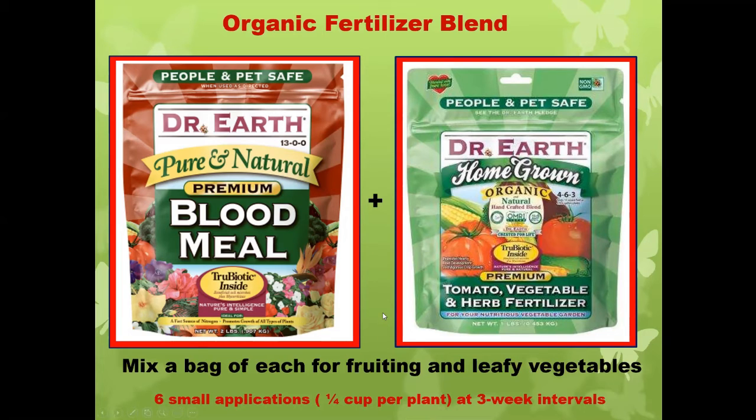So I'm not putting a whole lot of fertilizer out there, but I need to keep nutrients valued out there. I need to keep higher nutrients. If I just put this in, I wouldn't have enough nitrogen to maintain the green growth I want. It would be okay and it would be fine, but I've been researching this for years. So this is good for organic. If I'm doing an organic blend, I'm going to mix a bag in a bag.